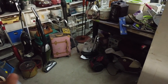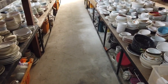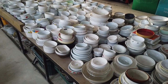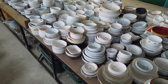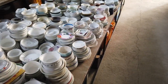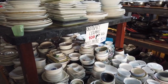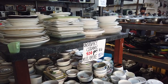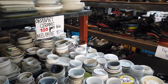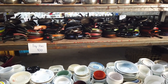Microwave is range from 2,000 pesos to 2,500, so not really a good bargain as far as I'm concerned, because you can buy microwaves at 2 grand now. The pots and pans are now the same price at 300 pesos per kilo. All this used bowls, but the frying pans, ordinary ceramics and melamine, is 150 per kilo. Ordinary ceramics is 100 per kilo. So that's the prices. And then the frying pans, 400 per kilo.